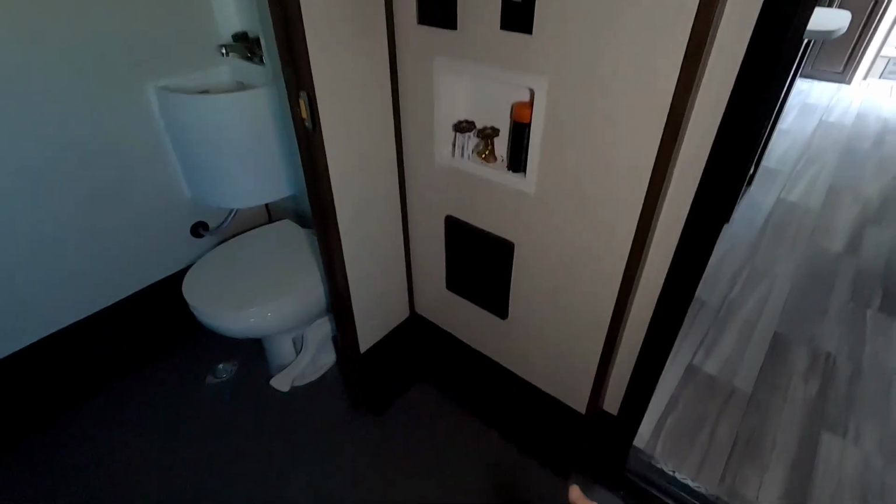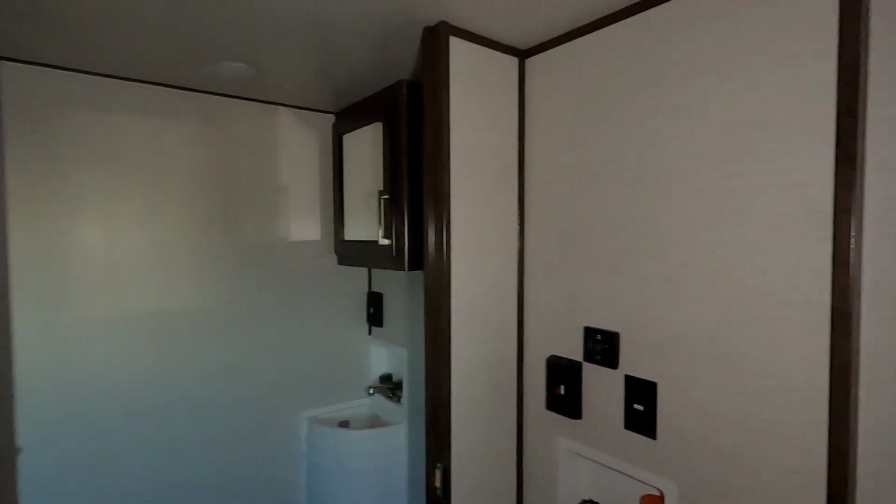Washer and dryer connections right here for stackable unit, which is really nice. Small medicine cabinet up here. Looking back, you have the really cool elevation bunk system right here that gives you the ability to kind of raise this all the way to the top. And if you fold these seats flat, you can also raise this to the top, and you can have a completely unobstructed garage bay back here.